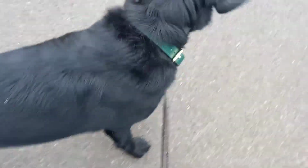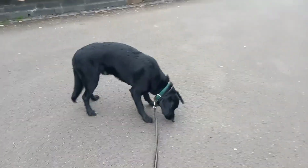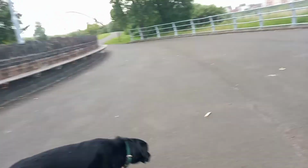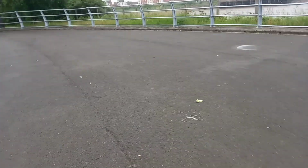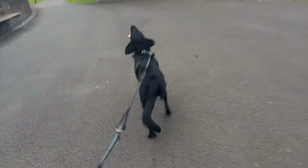And this is Otis. Yes, I haven't forgotten about you. Good morning, young man. Should we head off on our little walk along the riverbank? Good boy. I'm sure you'll find a better stick than that. And hopefully it's not going to rain too much.